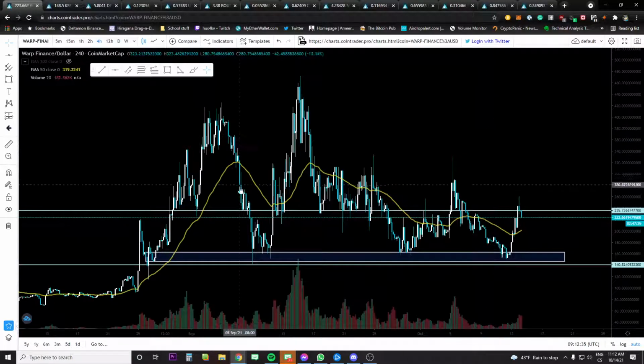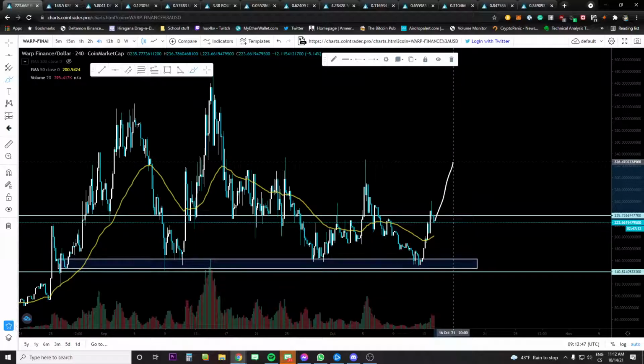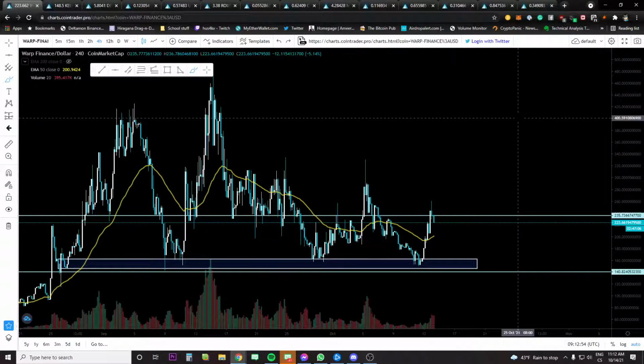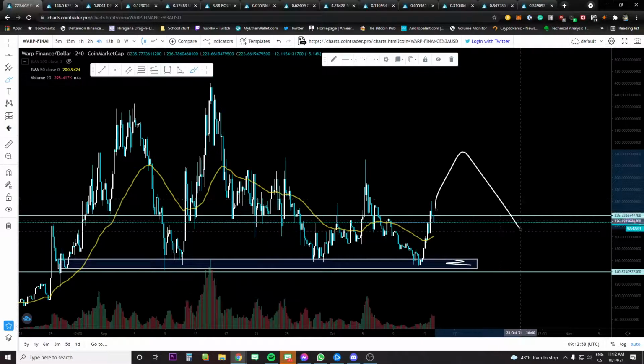And if you zoom in on the structure here, there is this clear level that serves as a pivot, very often tested either from above or below. So what I would like to see is a break to the upside and some kind of flagging return, and then we can continue. Until we see that, either buy here again or wait for this to buy again.